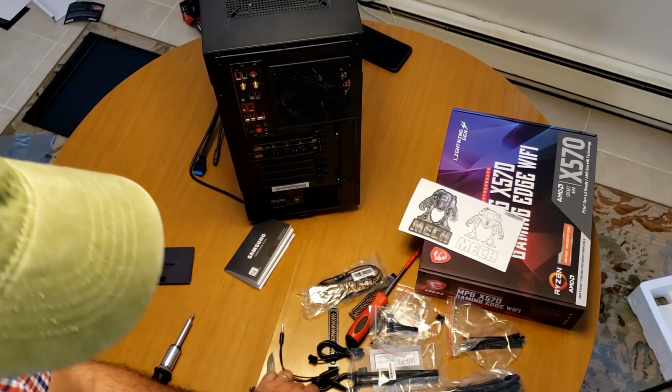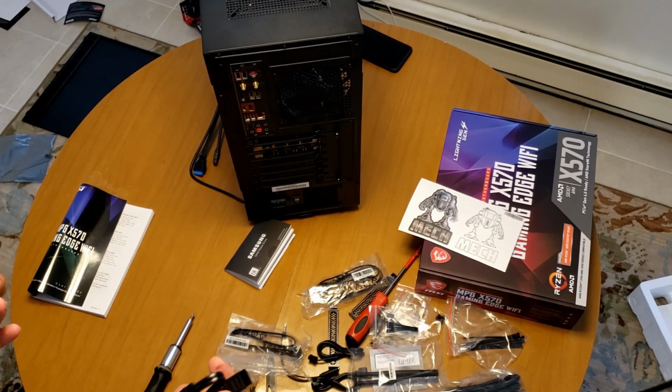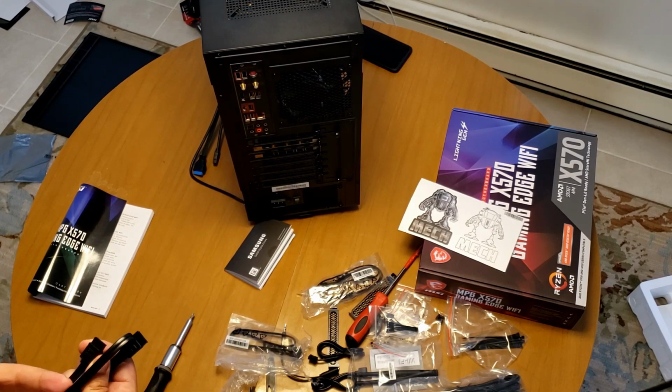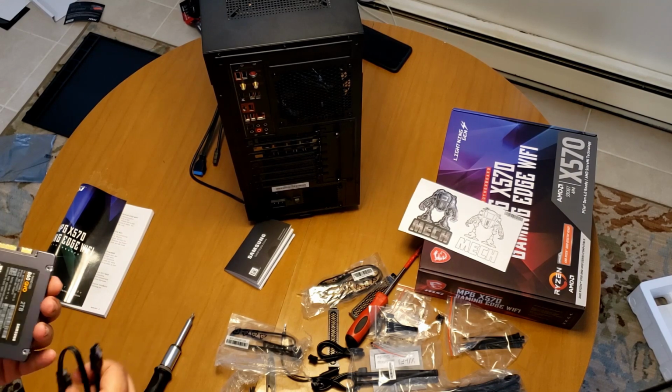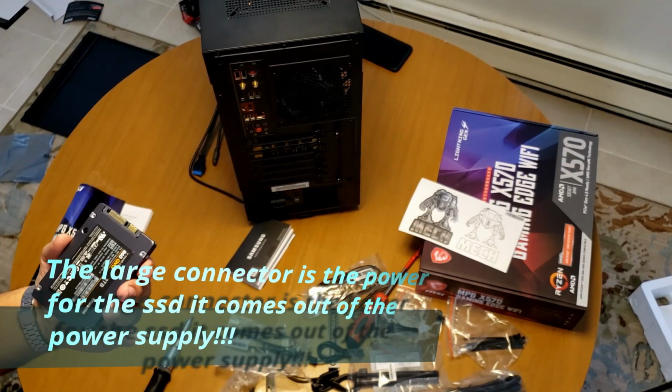I'm gonna see if these can plug into it. So these do plug into it. These are the SATA cables, I believe. Yeah, these do say SATA on them. What about this other larger one? Do y'all see this? So there's a big one and a little one. Do you even use the big one?